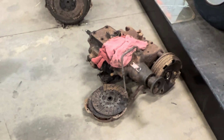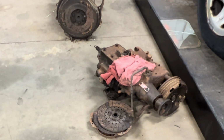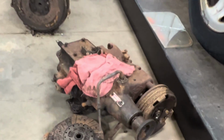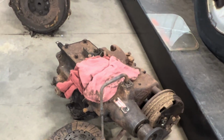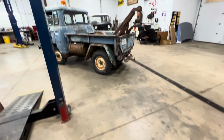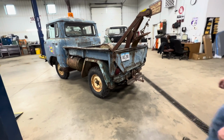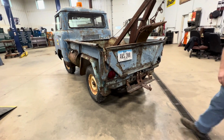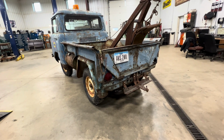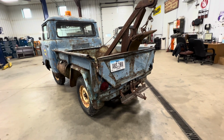Was a PTO a common option for these? A lot of times, yes, when they would go for the commercial side of stuff, because they'd be running pumps or lifts, or you could power the gearbox out the back and put 3-point arms on it, like you could with the CJ. Where did the PTO exit? You could run the PTO shaft right out the center here. So you could put your PTO gearbox on there and run stuff out back. But you could also run pumps and stuff right off the transfer case if you wanted to.